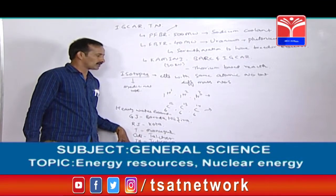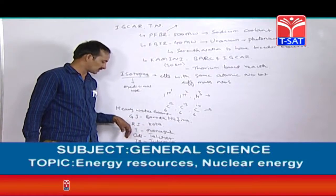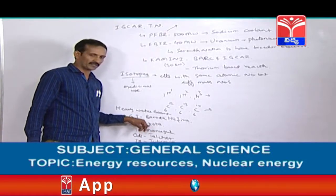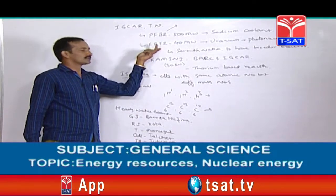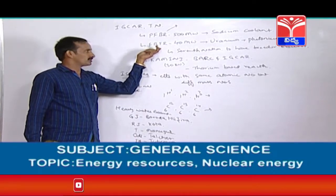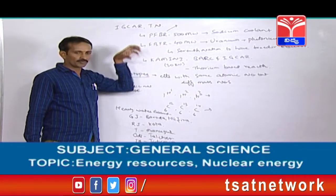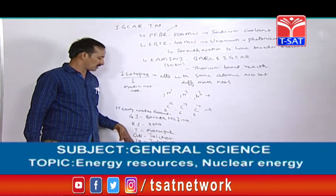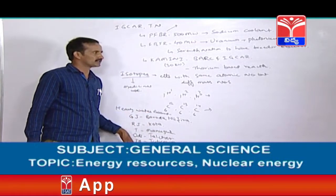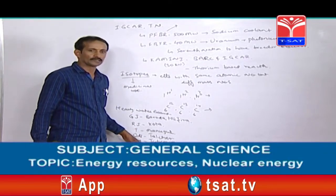This is a key area for a question in our examinations, such as in which state the Kota heavy water plant is located, or which of the following is the fast breeder type reactor established under IGCAR. This type of question may be expected in our examination. So, we must be thoroughly aware of these kinds of key points, which will help you in scoring.